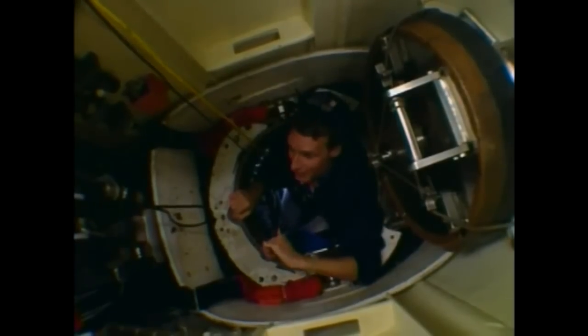This is the hatch, the pressure door. See how thick that thing is? You need that. If that came open while you were down there, well, it'd be like, just.